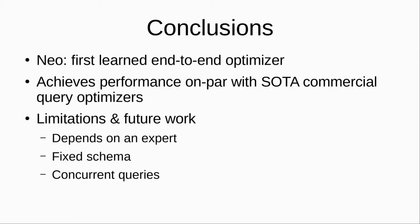So I just want to conclude by highlighting and talking about some of the limitations here. We do think that Neo is the first learned end-to-end query optimizer. We think that it uses tree convolution, which is a solid inductive bias for understanding how deep neural networks can learn functions about query optimization. We've shown that Neo can achieve performance on par with state-of-the-art commercial query optimizers, but there are a number of important limitations. The first one is that we have a dependency on this expert system. In order to not start out with a random policy, which would take hours or even days to execute, we have to rely on a traditional query optimizer, albeit a very simple one.